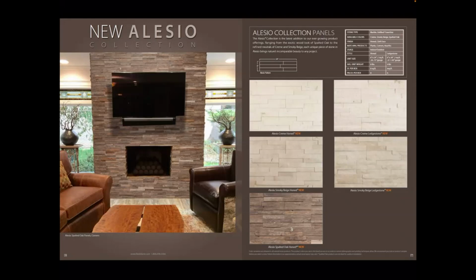Basically you just want the mortar on the back side of your panel and on your substrate. It's a dry stack, so it's installed very tightly together. So as I said, make sure if you walk away, you clean that mortar off your substrate first.